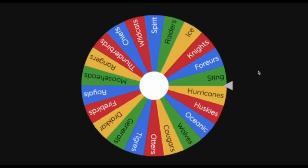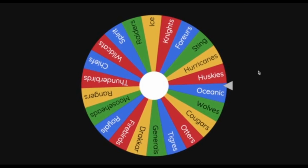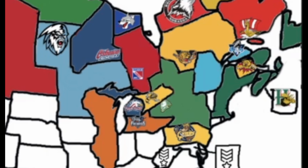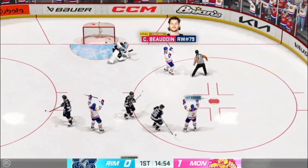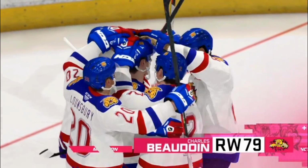2 more games in part 2. And our next team will be the Oceanic again. And Rimouski will be headed to their southeast. And that will be a matchup against the Moncton Wildcats. He'll find Baudouin. Baudouin right side, and he scores! And the Wildcats will strike first and will take an early 1-0 lead.